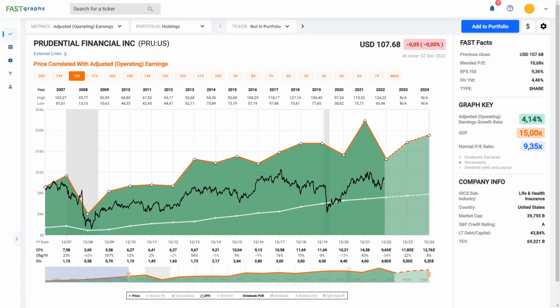Let's check their valuation. Here we have Prudential in Fast Graphs. The orange line is the earnings per share at PE 15, the white line is the dividend, and the black line is the current stock price. And as a financial company, of course, they got hit quite badly during the last financial crisis 2008-2009, but after that no big drops. But also they're not growing that fast, with an earnings growth rate of about 4% over this period. But it's an S&P credit rated company and also has a very high dividend yield.